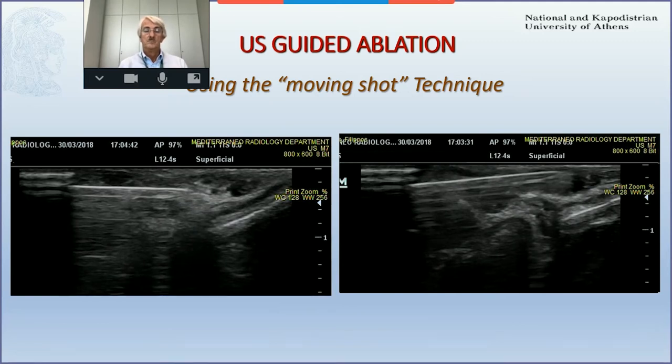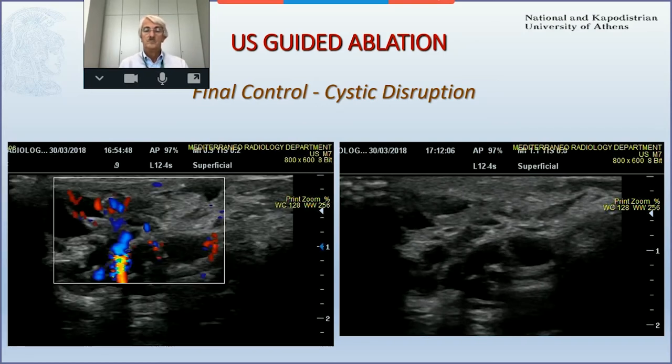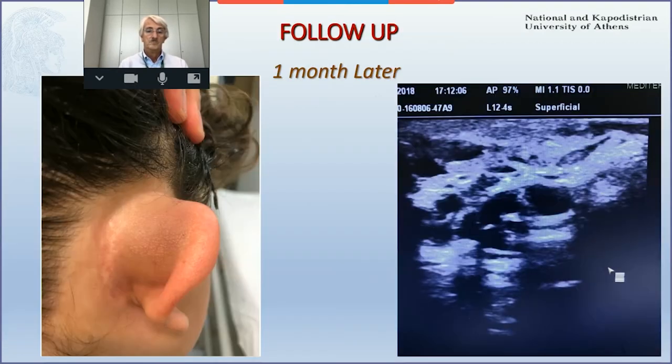We tried to break as many septa as we could, and we tried to ablate as much as we could. And these were the final images where you can see that there is a lot of destroyed tissue in the area and inflamed tissue in the area, which we controlled with Doppler. There were no signs of active bleeding, but there were a lot of active septa. And this is the treatment afterwards. We stopped and we re-controlled 1 month later.